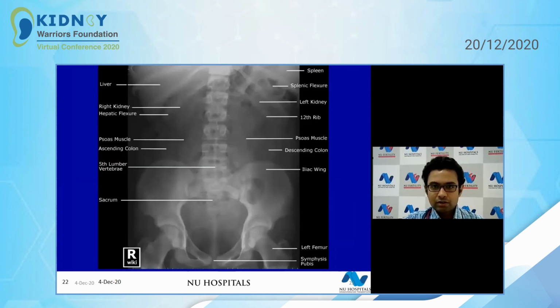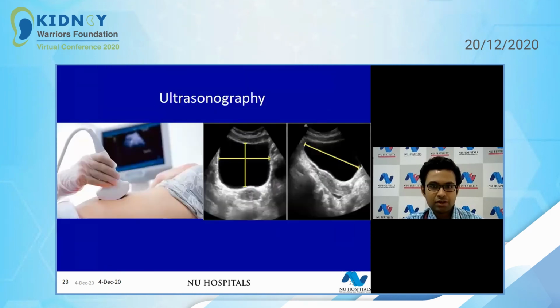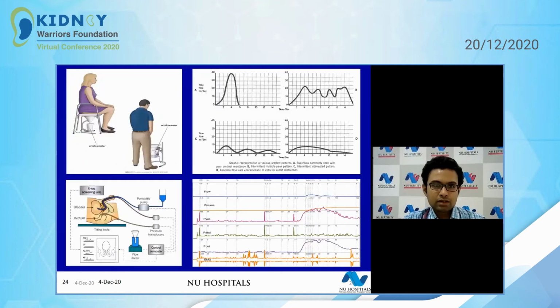Evaluation includes simple investigations like an X-ray, erect X-ray abdomen, which would give a lot of information, or an ultrasound, which gives a lot of information about the size of the bladder, the shape, and all those things. And certain specific tests like uroflowmetry, which gives an idea about the flow of urine, the peak flow, the time to emptying the bladder, and urodynamics, which gives a pressure volume curve.